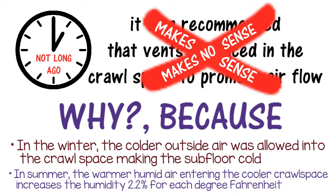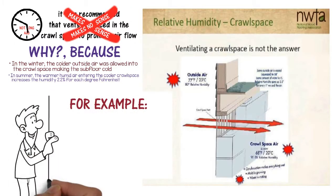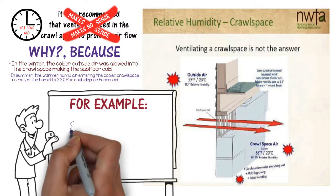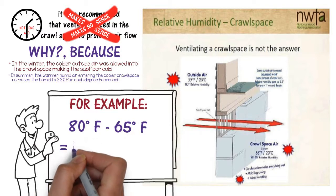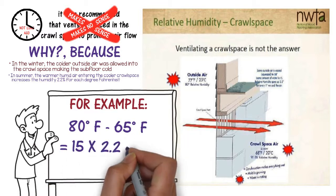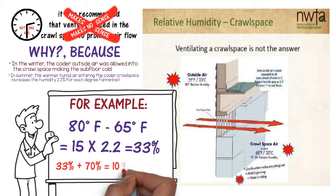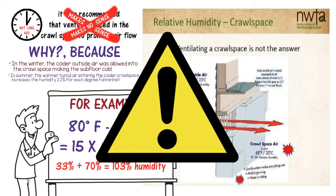In summer, the warmer, humid air entering the cooler crawl space increases the humidity 2.2% for each degree Fahrenheit. For example, outside air with a temperature of 80 degrees Fahrenheit and humidity of 70% enters a crawl space that is 65 degrees Fahrenheit. Doing the math on this one, 80 degrees Fahrenheit minus 65 degrees Fahrenheit equals 15, times 2.2, which raises the humidity 33%. Adding 33% to the already 70% equals 103%, which we know can't be more than 100%.